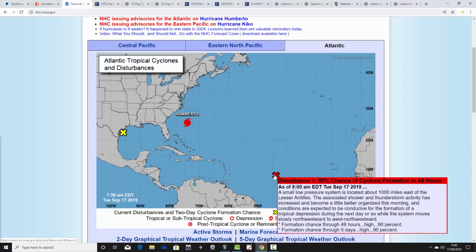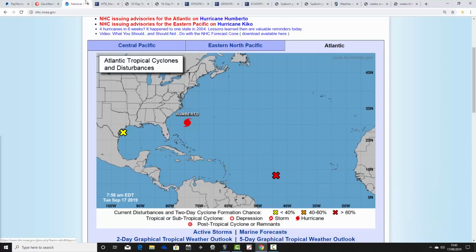90% chance of becoming a tropical cyclone in the next 2 days, and a 90% chance in the next 5 days. This looks very likely to be our next named storm. I'm not sure what the next name is. I've got a feeling it might be something like Tropical Storm Isabella or something like that, but I'm not absolutely sure what the next name will be. I have to look that up on the Wikipedia page for this particular hurricane season, and we may well have the name by tomorrow, actually, anyway.